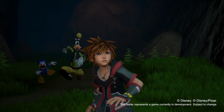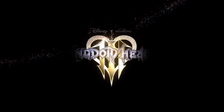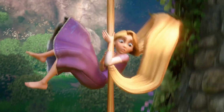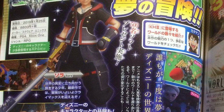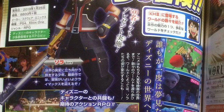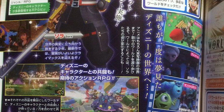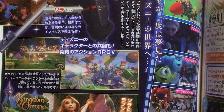Okay, so in a press release for Kingdom Hearts 3, we have gotten a lot of new screenshots, similar to before where we got press releases of Twilight Town and Olympus. We now have a press release of the Tangled World and the Winnie the Pooh world, which is really cool, releasing all the renders, showing us some new screenshots that we have not seen before, and just things like that.